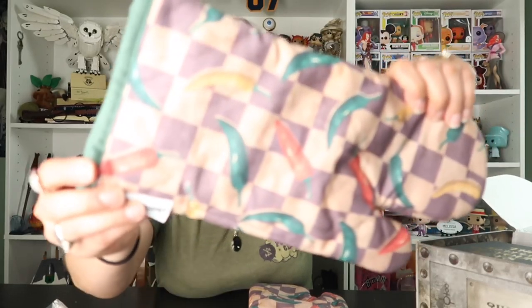They do have a tag that says the Wizarding Trunk. These are definitely some Hagrid size gloves, right? And it has these really cute hot peppers all throughout the mittens. I really like this practical item, and I love that we have two, so we can actually use these really cool oven mitts. Super cool way to start our box.